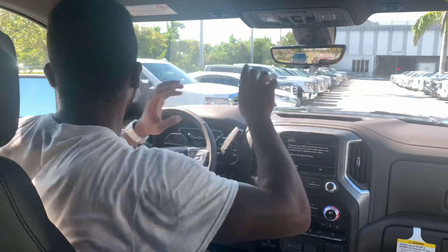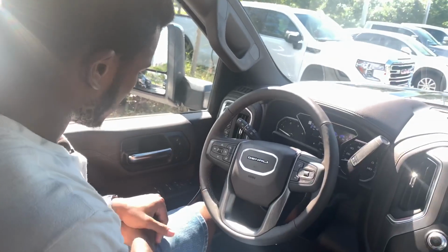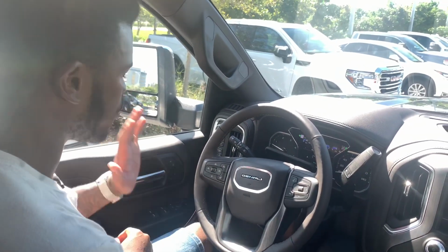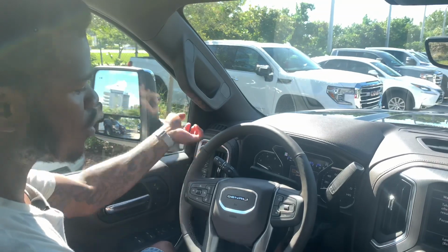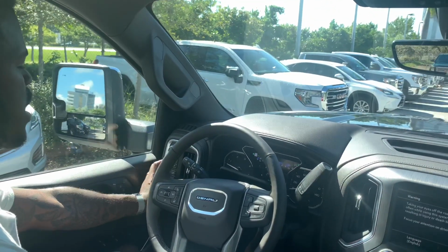But starting off with the door panel, it is a soft touch material. So I have this brushed aluminum door handle with your lock controls here. It is a 2-person memory. It's express up, express down only for the driver and passenger. Unfortunately, it is express down but not express up for the rear. You also have different modes here. You guys can go off-road and also normal. You also have an auto, 4-wheel high, 2-wheel high, and 4-wheel low.